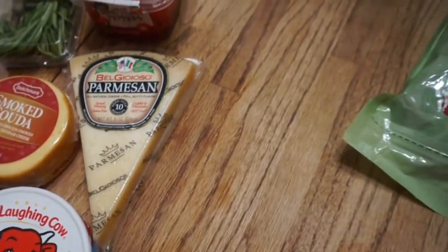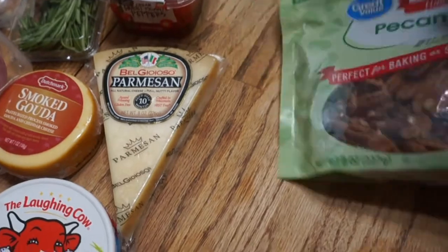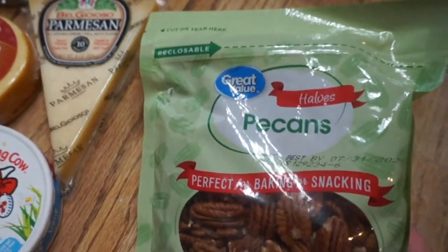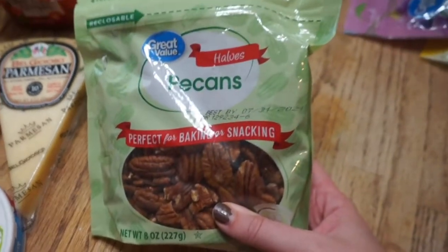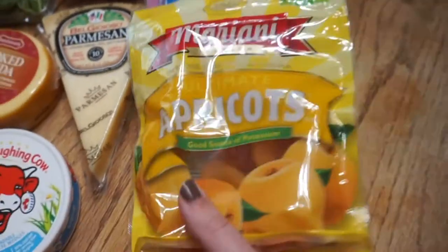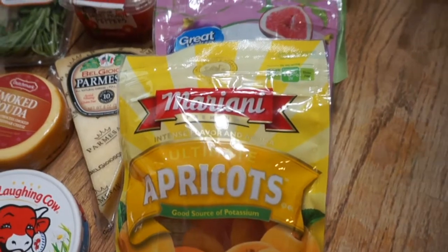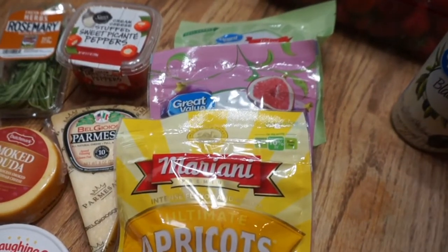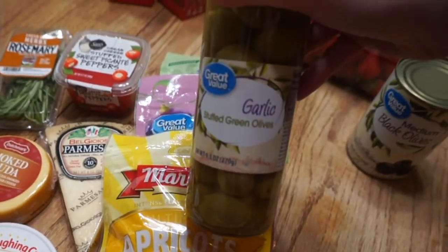And then for the stuff that's not as exciting, I feel like most people prefer the cheese and the meats on the board, but I also just got some pecans, some dried figs, dried apricots, and then black olives. These are mostly for the kids. Some stuffed garlic, stuffed green olives.